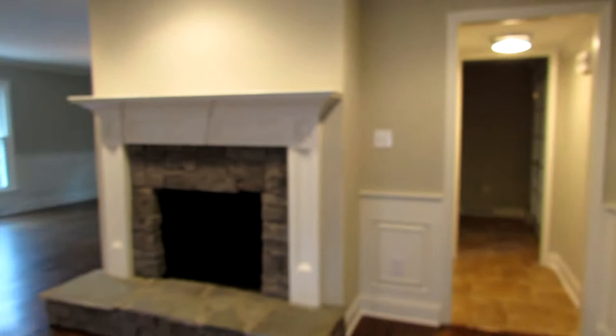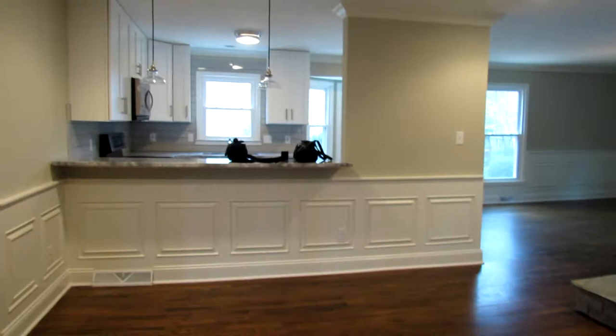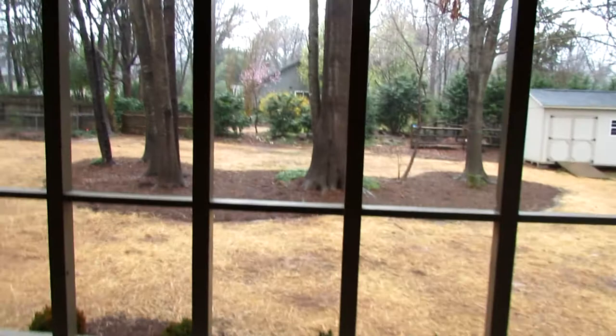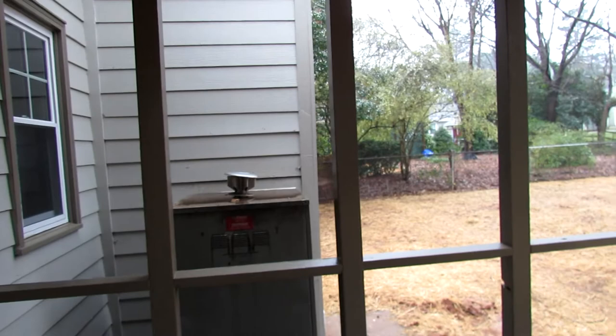So here's your family room. You walk in, you have a fireplace there, hearth. It's open to your kitchen. And also you have the French doors here. Go out to a nice screen porch. Not huge, but that must be what they ripped out of there, I'm assuming.